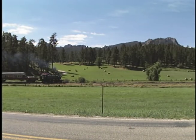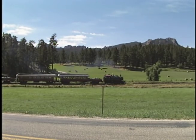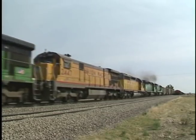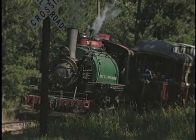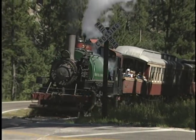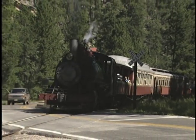In this video, you will see a wide variety of railroading, from steam passenger excursion trains and local freight transfers to high-speed coal movement, all with a historical introduction. The video begins in the Black Hills with the 1880 Train. This line operates in the summer and takes tourists for a scenic ride between Keystone and Hill City.